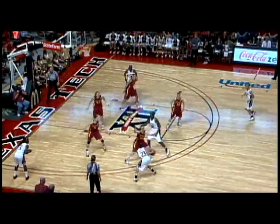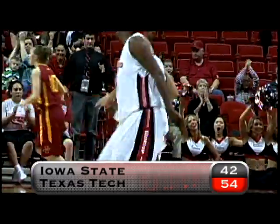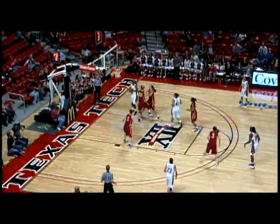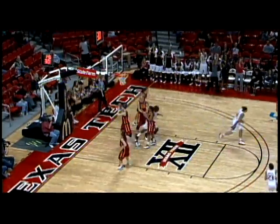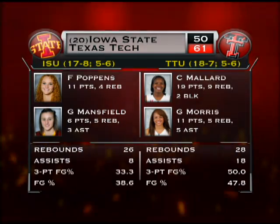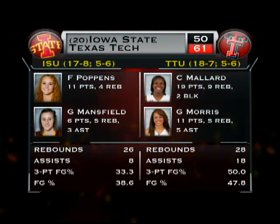Smalls tied a career high with 8 assists. Here she finds Morris open on the far wing for the spot up 3, and the lead is 12. Part of a 9-0 run, 54-42 with just under 6 to play. Hyde with 8 of her team's last 11 points. Here Mallard drops a dime on the lob pass to the sophomore under the basket, and the layup is good to put Tech up by 15 on their way to the win. 61-50 is your Wednesday night final from the United Spirit Arena.